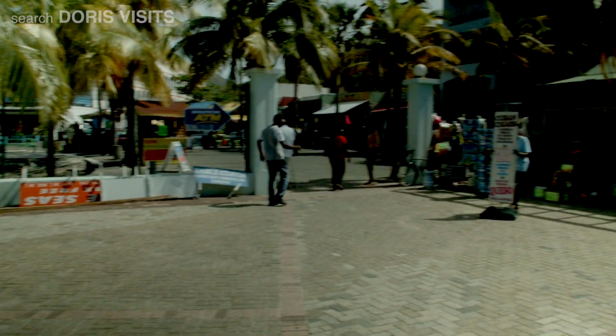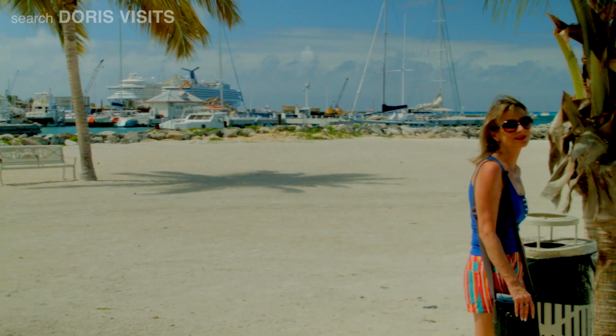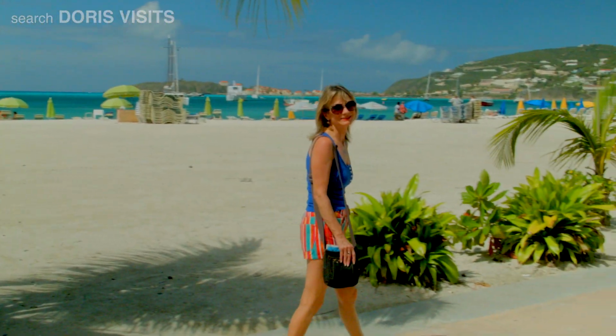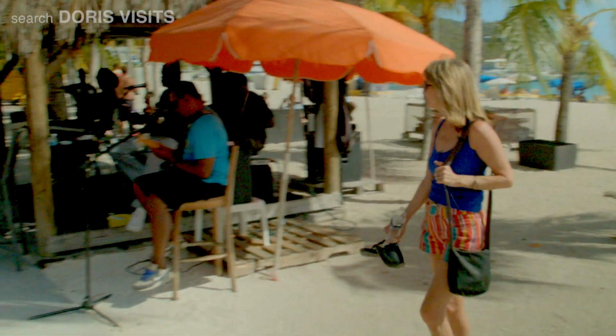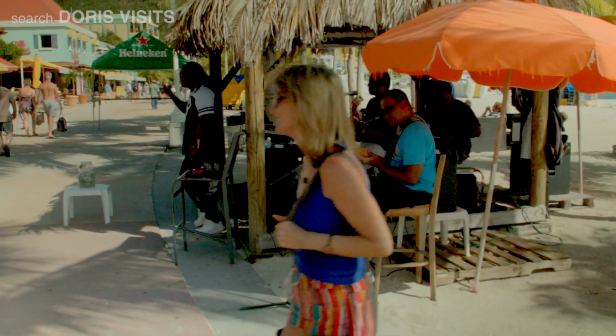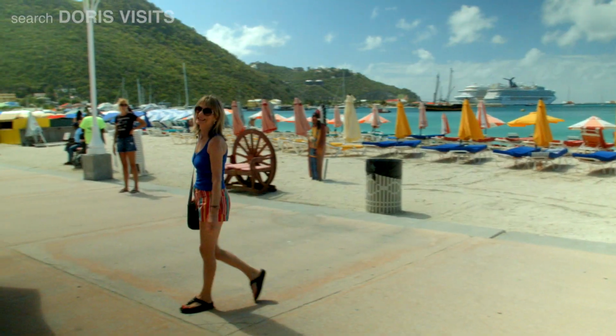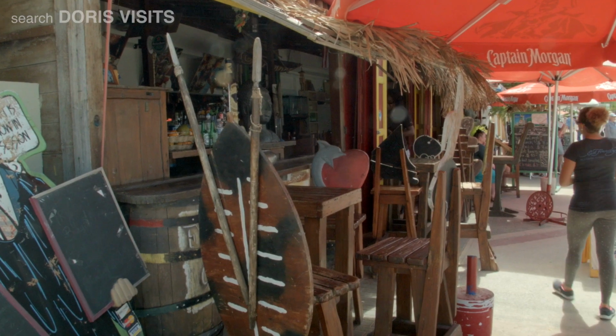You don't have to go very far to find a beach. This one is a stone's throw away from the cruise ship, although I'm sure there are lots of beaches on the island. Although this is the Dutch side, there's also a strong Creole feel and that relaxed Caribbean flavour. There's loads of theme bars along the front, Cuban, Brazilian, lots of fun to be had here.